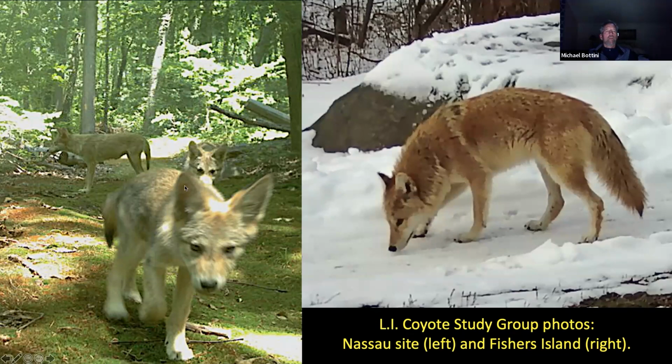Now there's a lot of misinformation about coyotes. One is that the DEC brought coyotes to Long Island to deal with the deer problem here, and we do have a deer problem, and the coyote, unfortunately, is not going to solve that. So studies upstate did document, based on collecting scat and analyzing the scat, that deer are a major component of the coyote's diet.